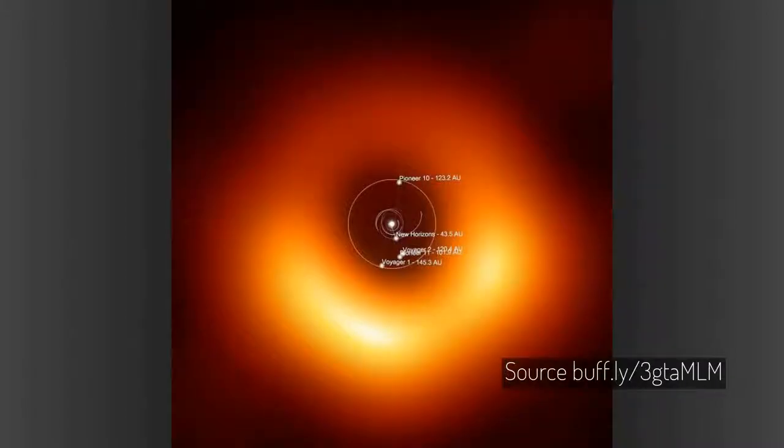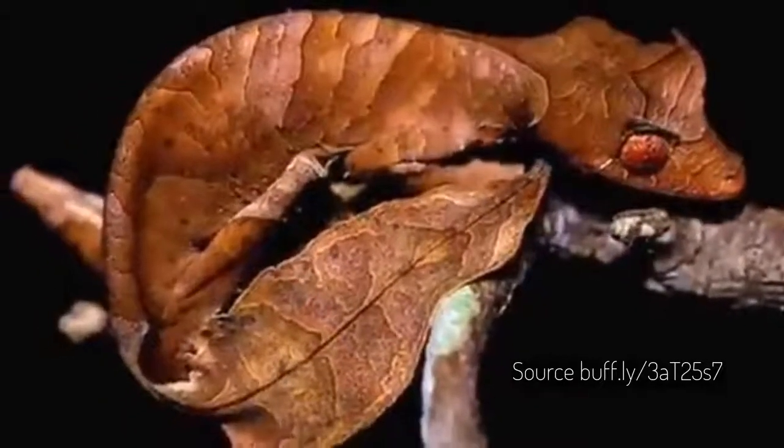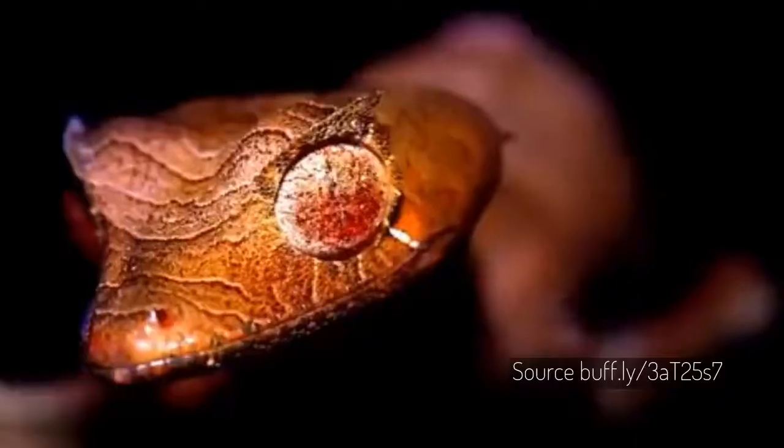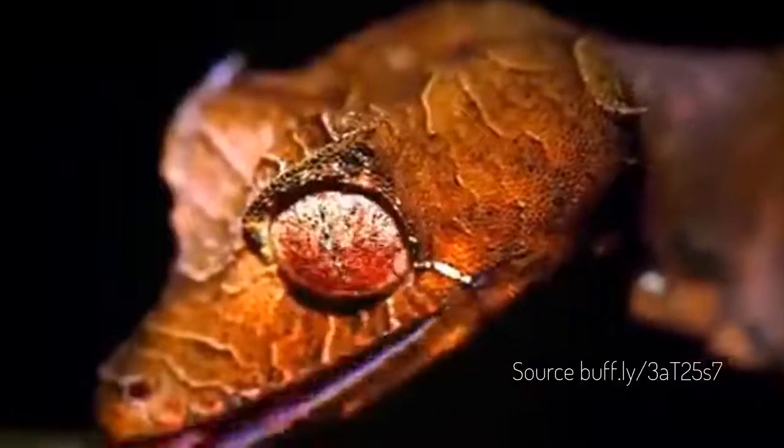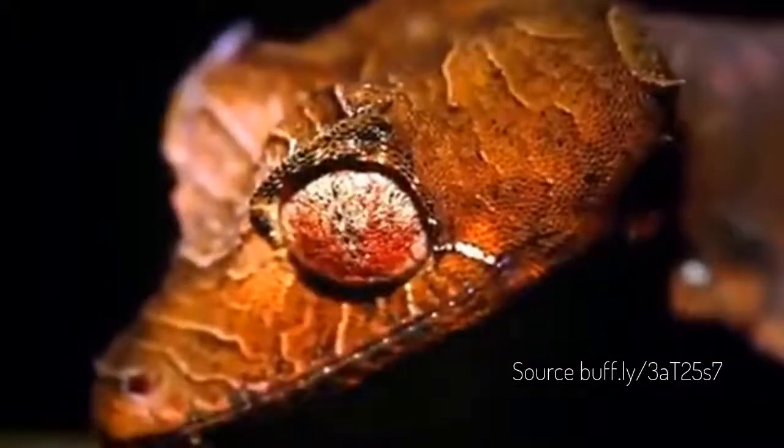Pictures like this became famous in 2019, when the first historic photo of an event horizon was unveiled. This one in particular shows the size of M87's black hole versus the solar system populated by our long-distance traveling probes. This clip from a video by Ryan M. Bolton shows a leaf-tailed gecko. Along with the impressive appearance, it also shows how geckos, most of which have no eyelids, keep their eyes clean.